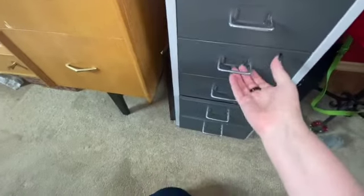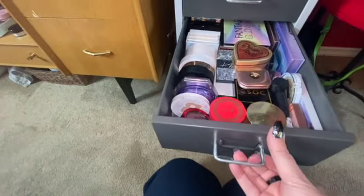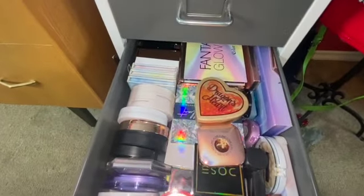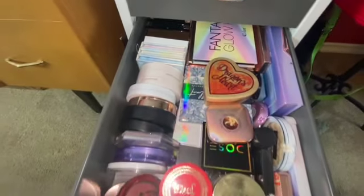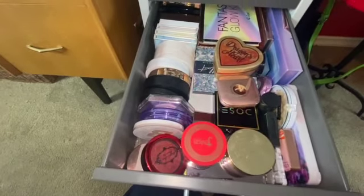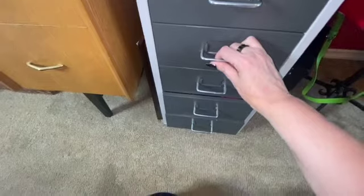And this has been a pretty handy little case. In here, this is all highlighters. As you can see, I have a crap ton. Do I need more highlighters? No, but I love highlighters. So if I get some more, there is still a little room to grow.